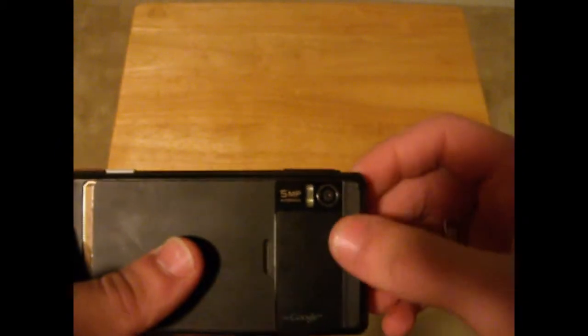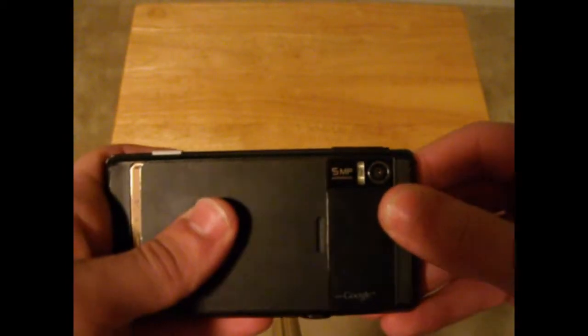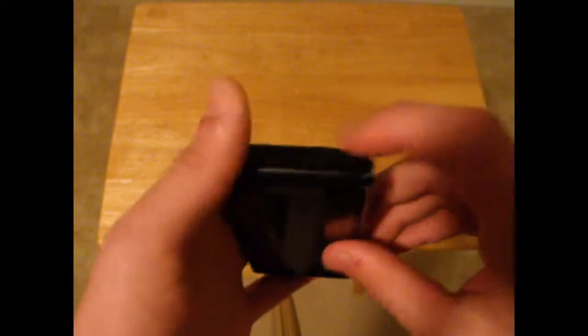Now we come to the back, you've got your 5 megapixel camera. It does have a double flash. You've got a top flash and a bottom flash, so it makes that flash extra bright. Again, 5 megapixel camera, very sharp camera. To compare this camera to its cousins, the Droid 2 and the Droid X, or at least I know the Droid X, I believe the Droid 2 as well, have 8 megapixel cameras. This is a 5 megapixel camera, so obviously its cousins do have better cameras, but of course, as technology goes on in the world, technology always gets better.